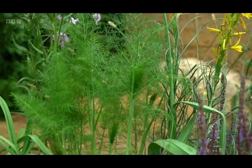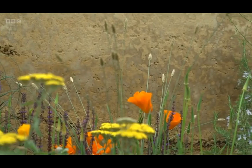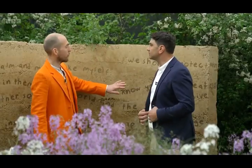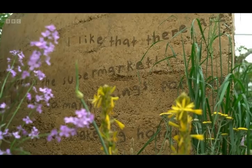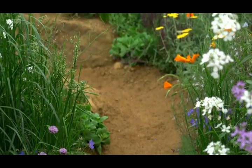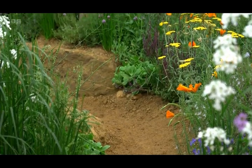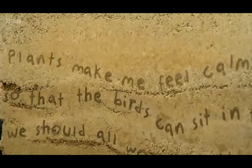Can we have a closer look? Absolutely, come on in. Wow. This is fabulous. Can you tell me more about this? So this is a rammed earth wall. The story behind this really is about food education. Obviously soil is such a hot topic, and a really wonderful thing to bring into education for children. And this gives you a real good example, doesn't it, of how important it is.